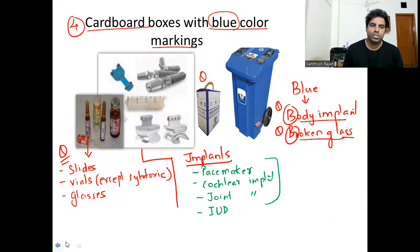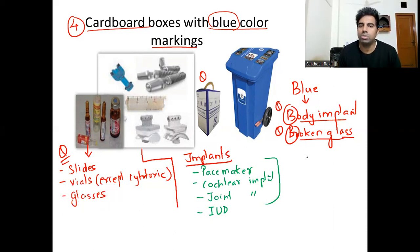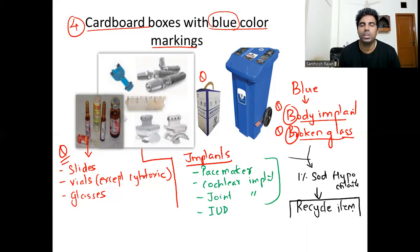Now the final step, the final disposal. All these items, first of all, you treat with a disinfectant, that is 1% or 2% sodium hypochlorite. Then these glasses and all can be recycled. You send it to the manufacturer, and they will do the recycling. Recycling is again coming here, not only for the red bag. Even here also, you recycle the item. Same.